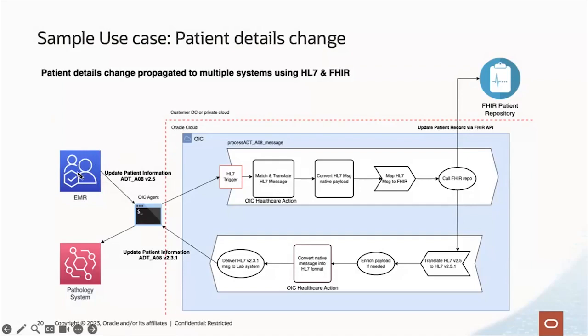Now you'll note here that the OIC agent is being used, and this new MLLP adapter I'm talking about is running inside the agent. This application is configured to send that message to OIC. The address it's been given is the OIC adapter. The OIC adapter is going to send that HL7 message to Oracle Integration. The integration will execute and do a couple of things. It's going to take that HL7 message and convert it into a normal OIC payload.